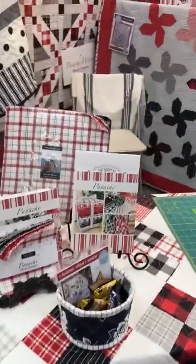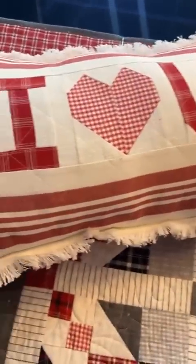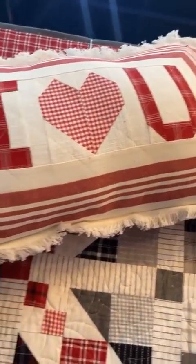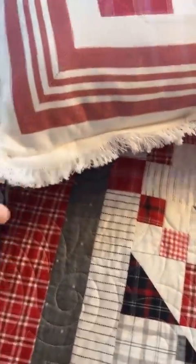So lots of great projects with Pieces to Treasure's new Panache collection. More bags, totes, and then pillows. Check this out. I just gotta show you this one real quick. Look at that. Alrighty. And then she will show you how to fringe the edge.